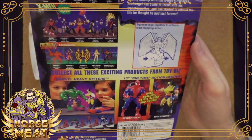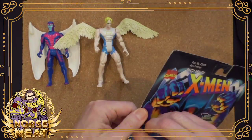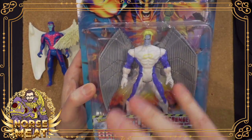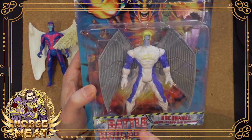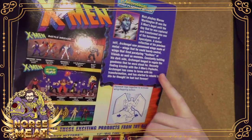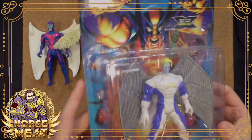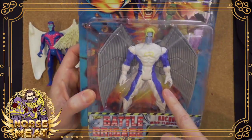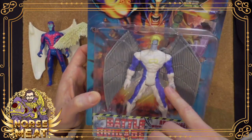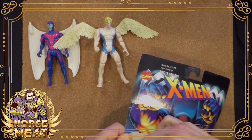Yeah, just so many neat, crazy, wild things. That's what I got. Oh, and this one, there were variants of this figure. Again, Archangel went through a ton of different costumes. And oh yeah, it's funny reading about the kinship with Psylocke, and that's come back and forth over the years in the comics. So there's a version of this with the red instead of blue on the costume, but I wanted the blue one. I have some toys with the red costume, but I do prefer the blue.